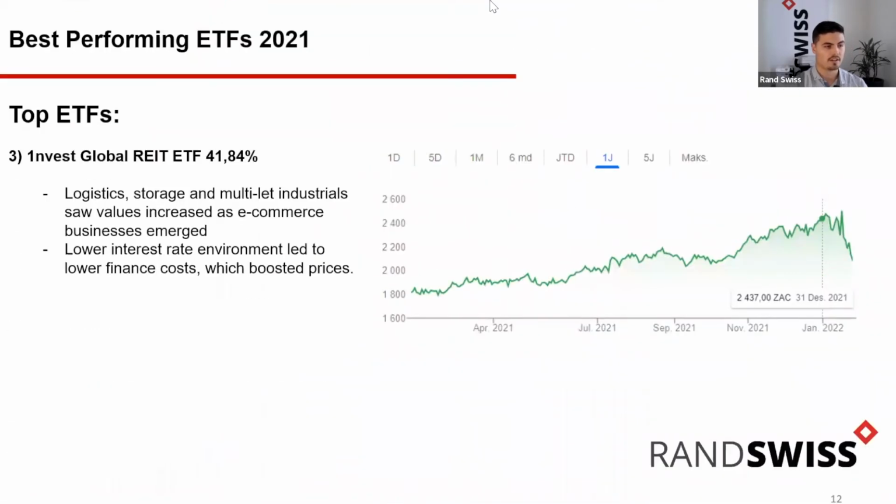So the third best performer last year was the One Best Global REIT ETF. It did 41.84%. Now, if you look at the chart, you will note the sell-off that we recently went through, but I've capped it off at 31st of December, to give you a good indication of what the performance was in the prior year. So before the sell-off, you could see that it did a decent return.